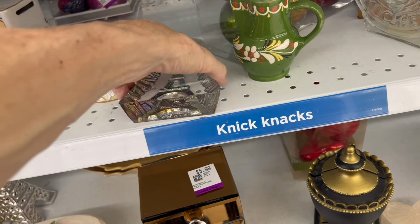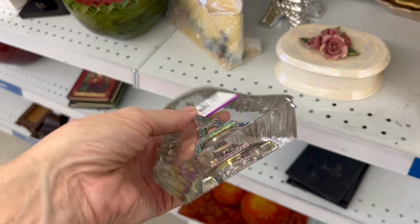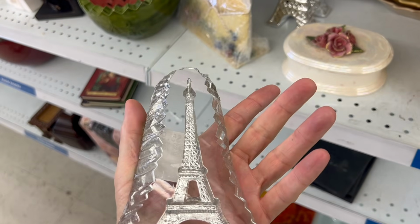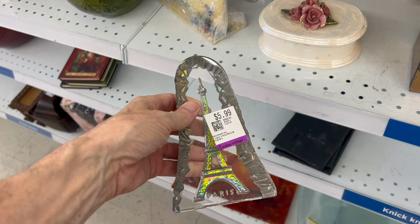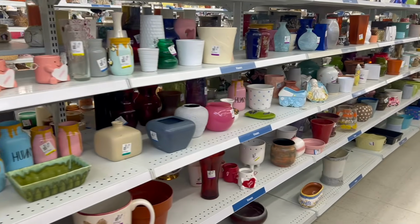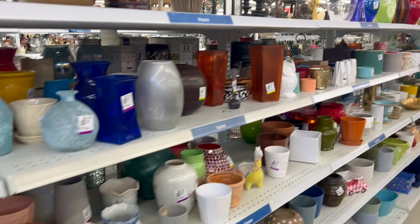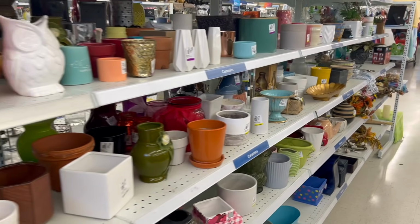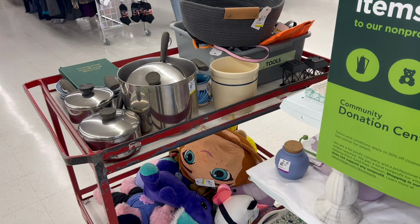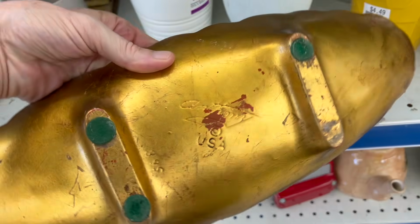Oops. Have to be careful of the Eiffel Tower because that is glass. Someone else chipped it before me, though. I was really looking to see if it was signed by some Scandinavian artist, but it's not. Mickey Mouse Bank from the late 70s, early 80s. Let's look at vases. We are seeing some older things here. Again, Value Village is pretty reliable for having at least something every time you go, at least in Washington State. He's got some Revere ware on that cart.